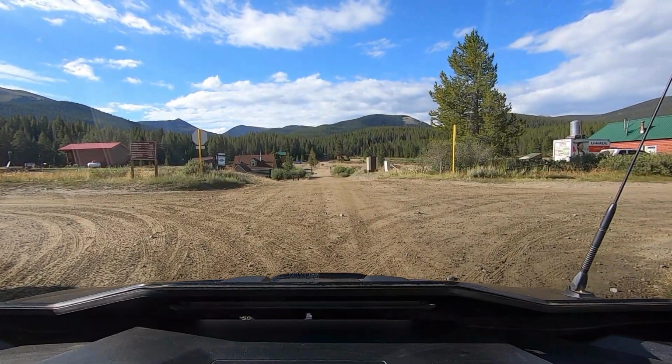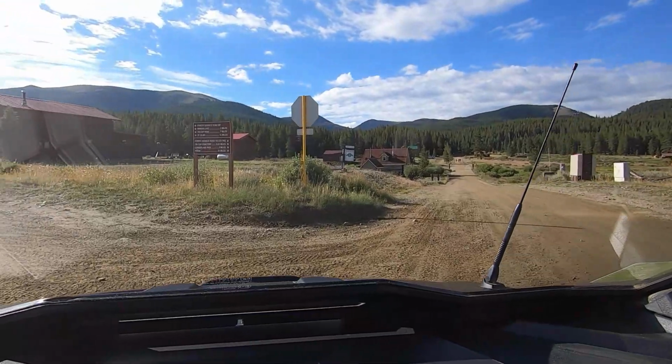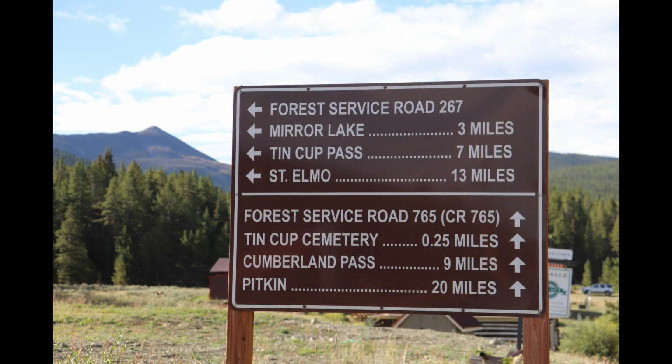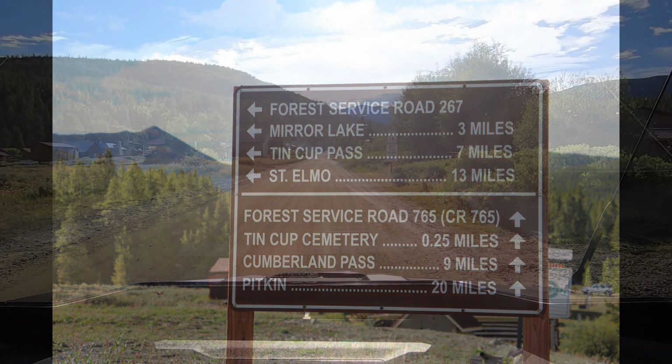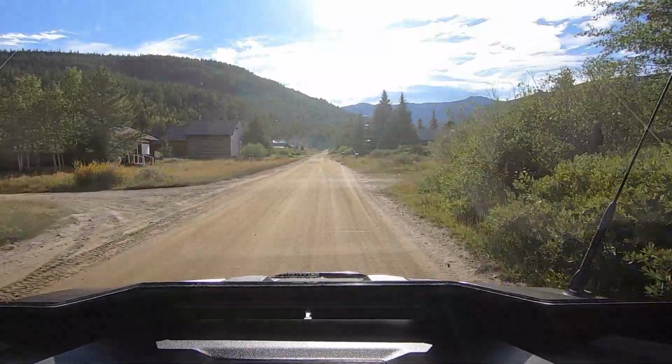But we go on from Mirror Lake over Tin Cup Pass down to St. Elmo. We head over towards Mount Antero. That gives you an idea of the different rides. A lot of people like to go to the Tin Cup cemetery. It's a pretty old cemetery.